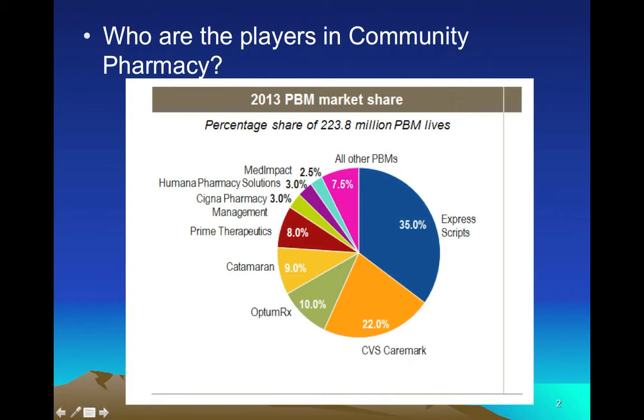And so a lot of these smaller PBMs on the side work for various PSAOs. Express Scripts and CVS Caremark, sometimes depending upon what type of entity it is, they have both private plans and Medicare plans and even Medicaid plans. They may make you do individual contracts directly with your pharmacy.